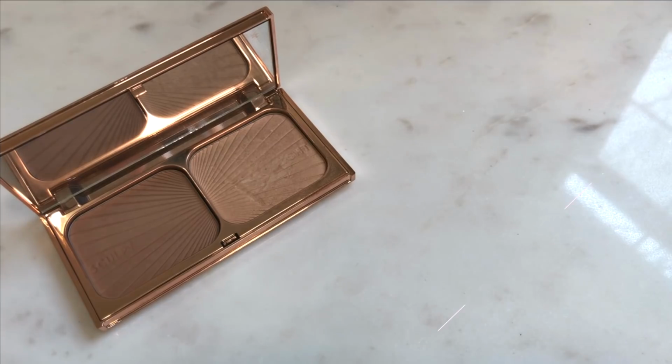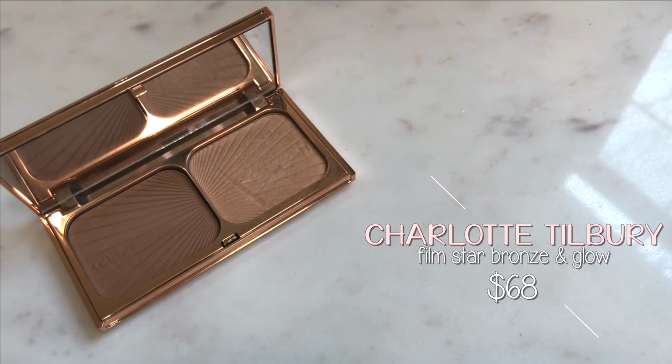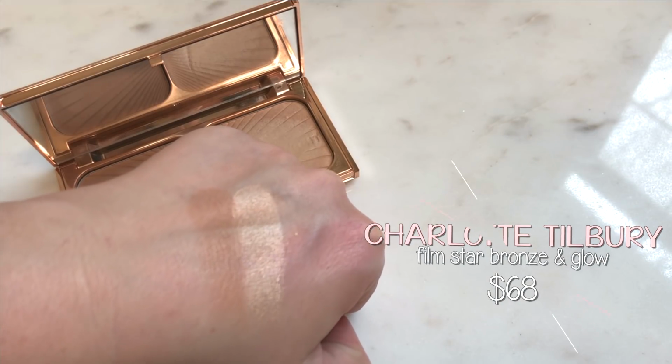So I also have her Film Star Bronze and Glow. This is probably one of the first things I ever heard of from this brand that I saw a lot of people talking about. Really beautiful packaging. I have it in the fair medium one, and I love this. Again, a really nice palette.